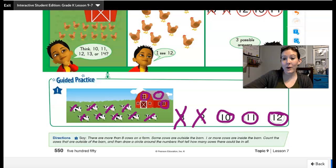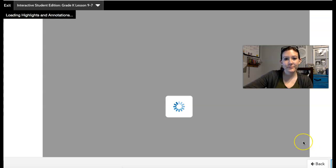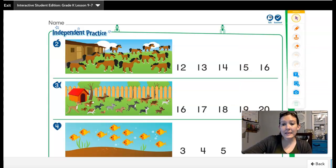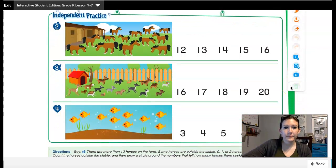Let's try some more. Go ahead and turn your page. These math stories really get us thinking about numbers. All right, let's look at number 2 apple. It's the one with the horses.